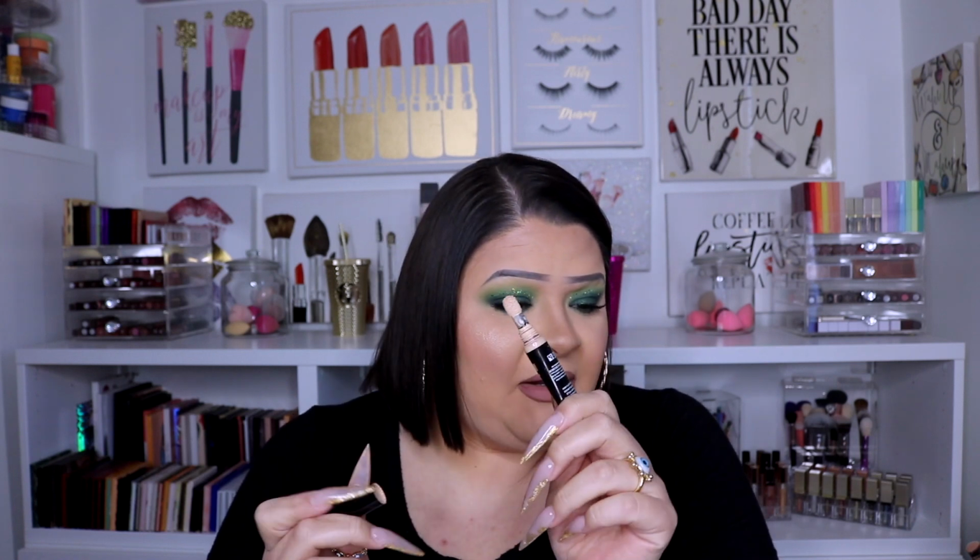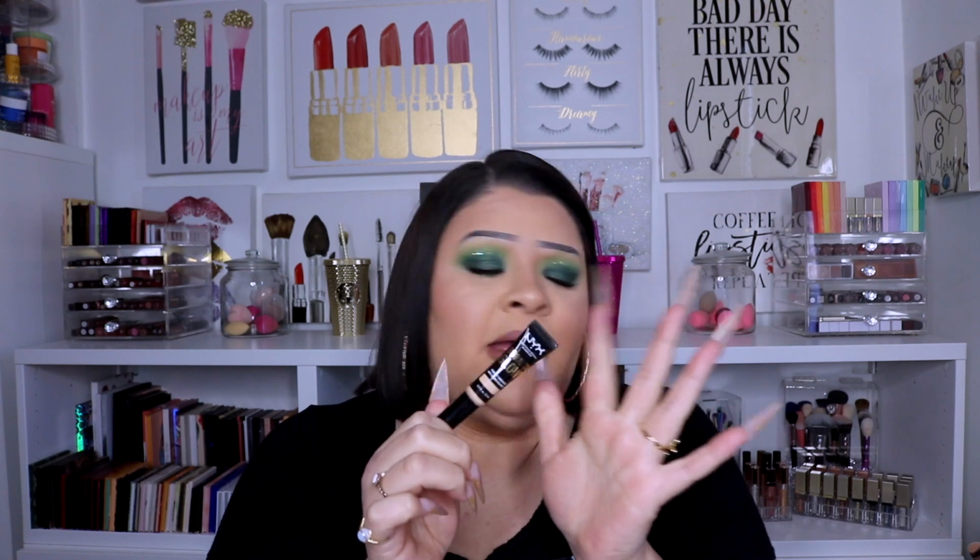I squeeze it and not much comes out. I'm using whatever's left, like on the little applicator. It has this sponge applicator. I personally don't mind it. I know people are like, oh, that's gross. Like, only I'm using it, so I'm okay with that. Definitely a repurchase. I need to find it.